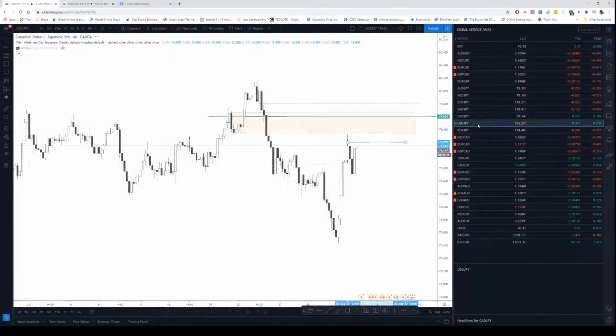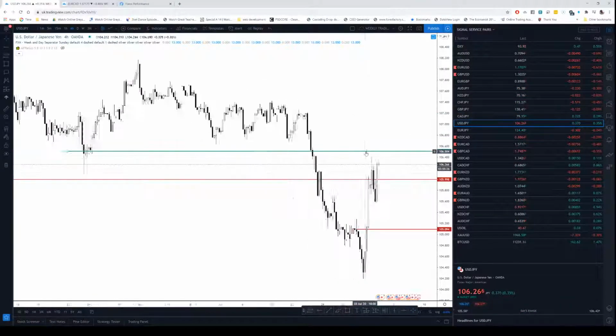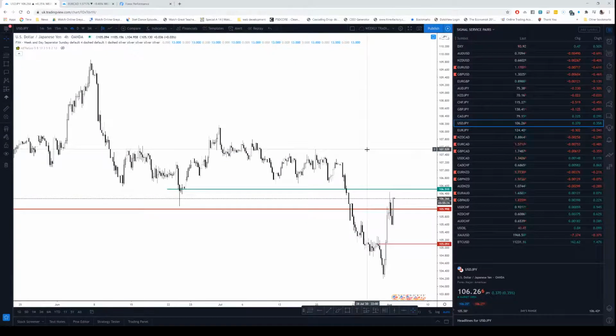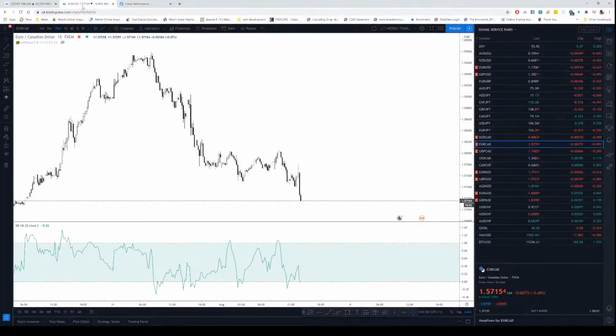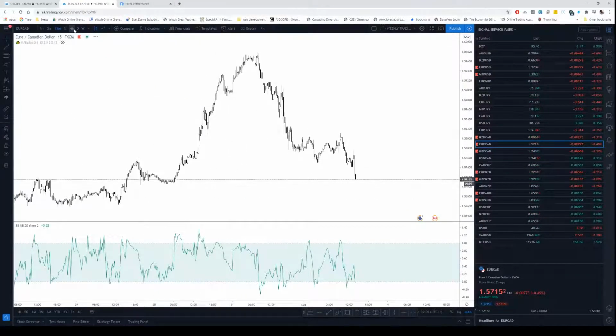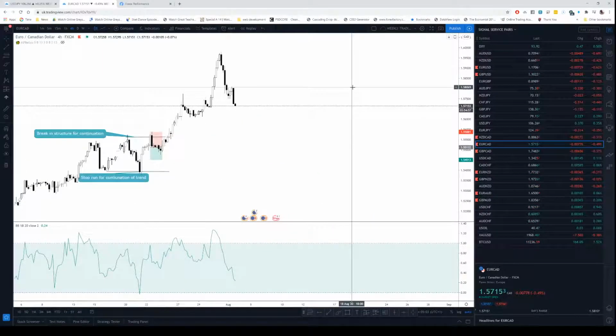Okay, dollar yen, same thing, similar to what CAD yen is doing. I think we are experiencing some weakness in the yen for the first half of the week. I'm still bullish on the yen, so maybe the first half of the week we might see price go up, and then the second half of the week we might see price come back down. Sorry, I wanted to check what this pair is doing.